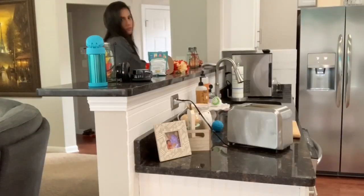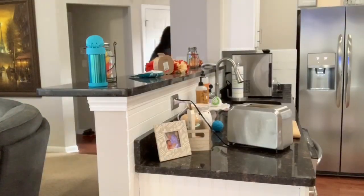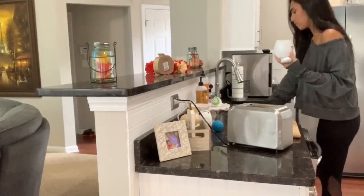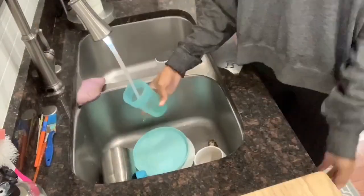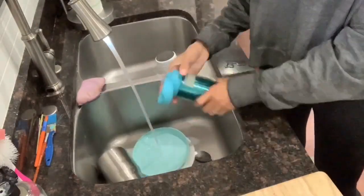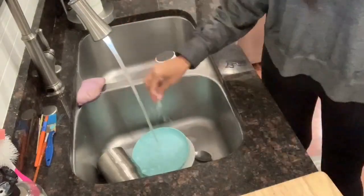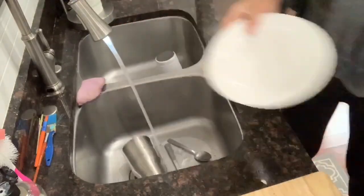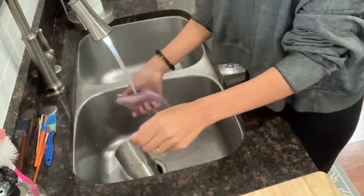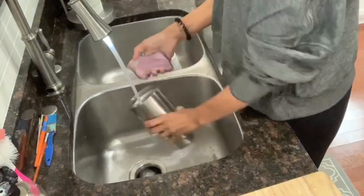It is now time to go ahead and get my kitchen nice and clean. The one thing that drives me crazy is having a dirty kitchen. So I'm gonna go ahead and start cleaning it up. For some reason, ever since I was younger, I can never go to sleep if there's dirty dishes in my sink or my counters are dirty. I always have to at least rinse them off and put them in the dishwasher. So I'm gonna go ahead and clean off all the dishes that were left from this morning's breakfast and then clean off all the countertops.